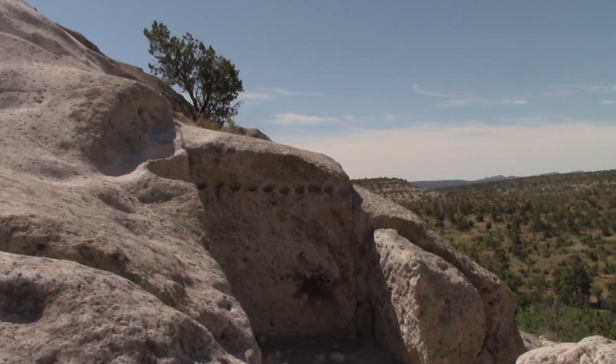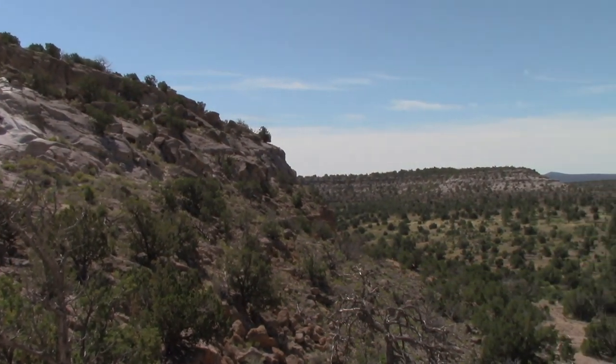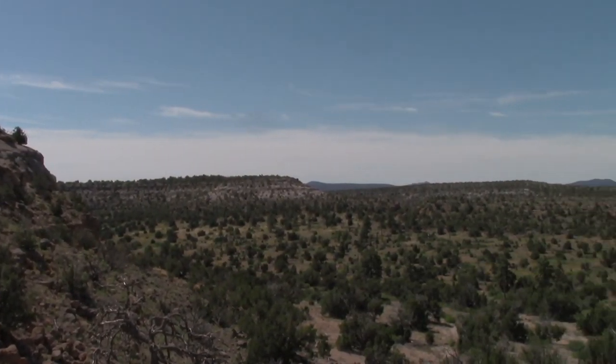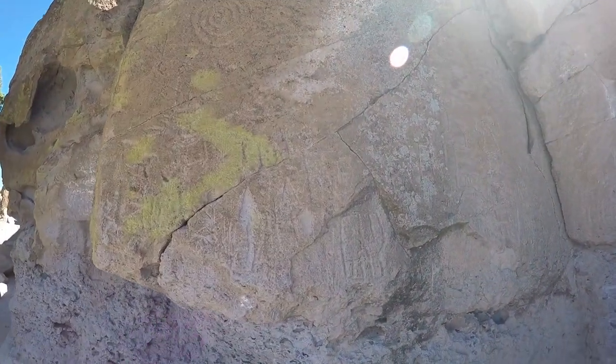See right here where somebody had an ancient house? The holes in the rock are where they put their vigas or beams, which supported the roof, and they lived below that. Expansive views to the south of the mesa. More petroglyphs.